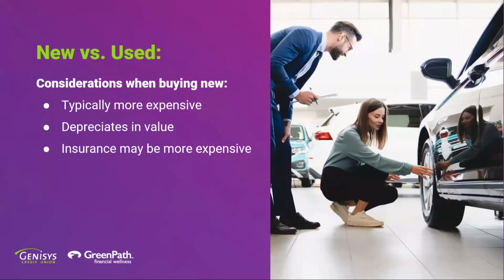Also, some alternative things to consider when purchasing a new car are they may be more expensive than buying used. Cars typically depreciate rather quickly due to their use, typically losing value significantly within the first year of ownership and continuing to steadily depreciate over time. Also, car insurance rates for new cars can get quite expensive. It's important to know what coverage is required for your vehicle and that you're planning for that in your budget.